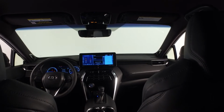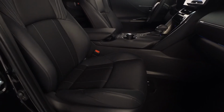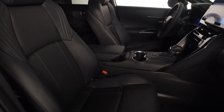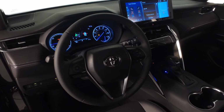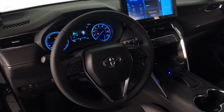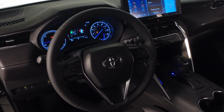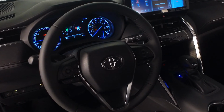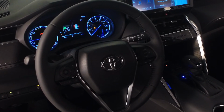The Venza also comes with in-cabin Wi-Fi, destination assist, intelligent touch controls, and an 8-inch Toyota infotainment touchscreen. The leather-trimmed tilt telescopic 3-spoke steering wheel includes hands-free controls for phone and audio, including Android Auto and Apple CarPlay, Sirius XM, and Amazon Alexa.